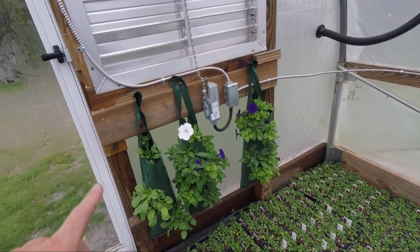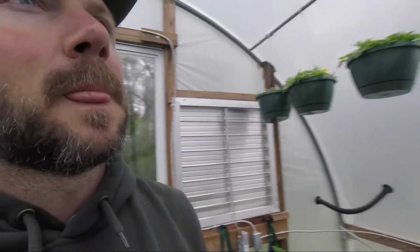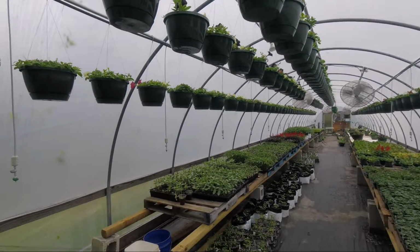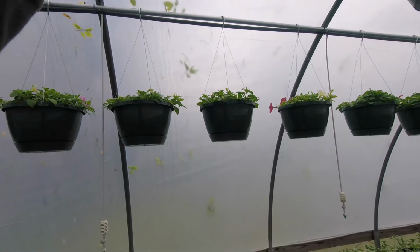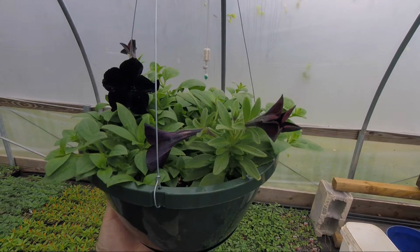Probably by next weekend, you shouldn't be able to see the bag anymore. That's the goal. These petunia baskets that I was talking about over in the other greenhouse are looking really nice, really full. Pruned some of them this morning. This is a really unique petunia that I think is going to be really popular.